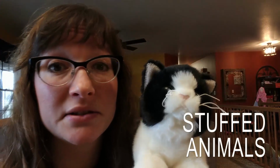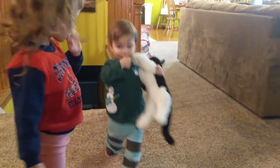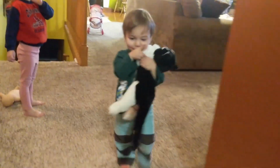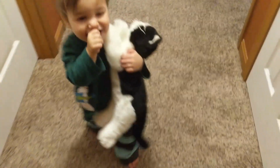My son loves anything soft. He's over there petting it and holding it and sucking his thumb. And now, would I like to start a bonfire in my backyard and burn the 500 stuffed animals we do have? Yes, I would. But there's some pretty cool stuffed animals out there, and my kid does love them.